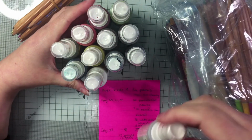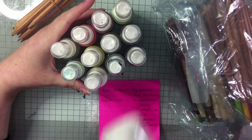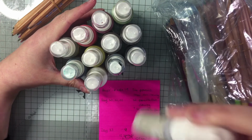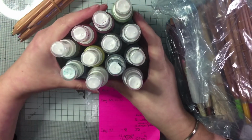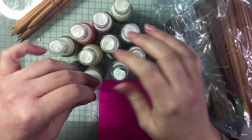They're not translucent like Dilutions. And I have a feeling that this Shine one might be the exception to that. I honestly can't remember, but I know that most of them are opaque, and I have used them, some more than others, so there's a varied amount in the bottles.